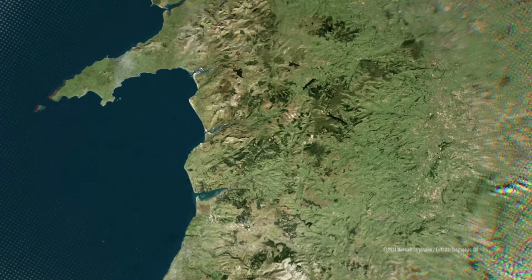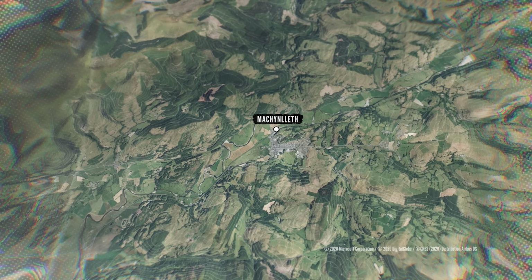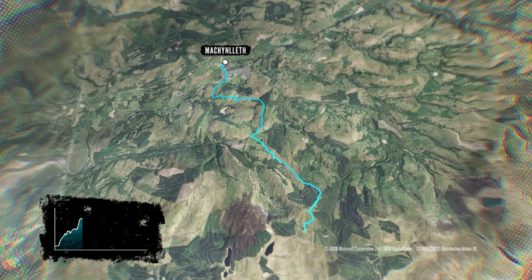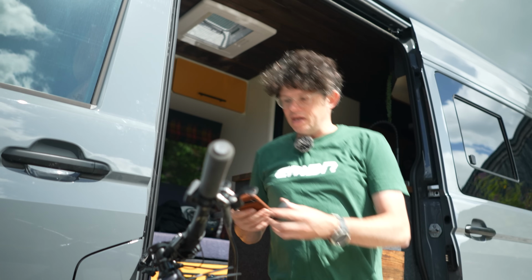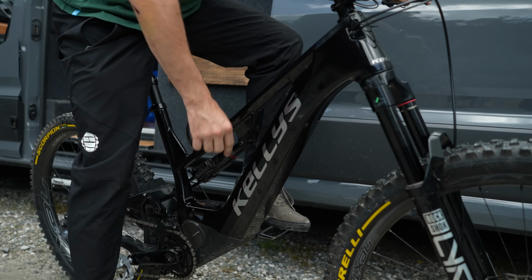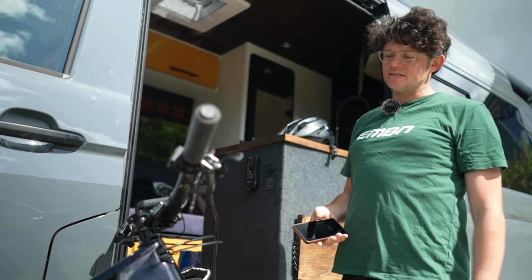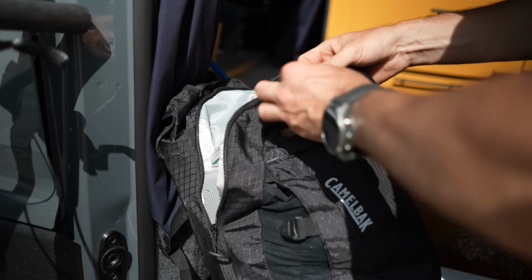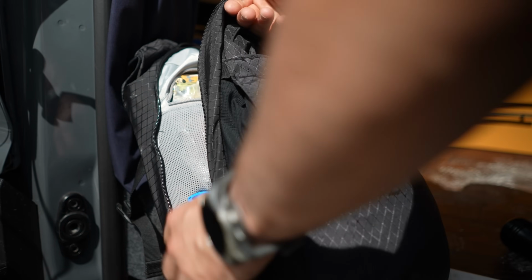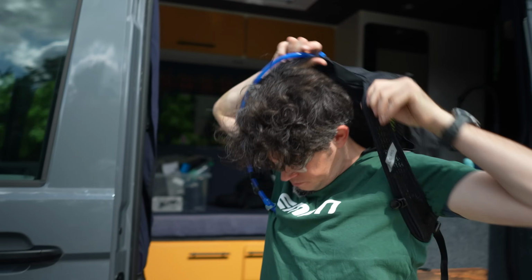From this off-grid adventure van, we've planned a big loop out from Machynlleth to hunt down a remote slab of mid-Wales, somewhere you'd struggle to cross, somewhere to test metal and carbon, somewhere over the horizon. It's going to be a big mountain loop, which is good because KELLYS reckon this is the lightest full power EMTB on the market. And when you're crossing a big mountain, it's having that extra capacity in the battery, that really long range ability that will really make a difference. But I need to get fuel too, so I need to check my pack. It's got tubes, it's got spares, essentially it's got food because I'll need fueling as well as the bike.